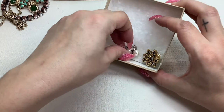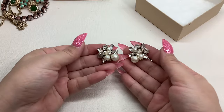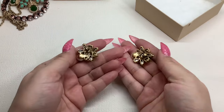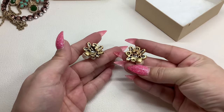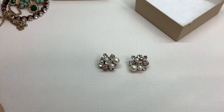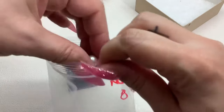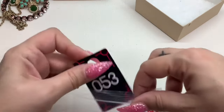All right. These are J. Crew. These are really pretty. Look at that. Wow. Gorgeous. J. Crew, excellent condition, beautiful. Love those. Number 53. Oops, I'm running out of bags, so I'll just use what I have on the desk here. We'll do those for 8. Those are really nice, but I would like them to have a new home. So $8, number 53.